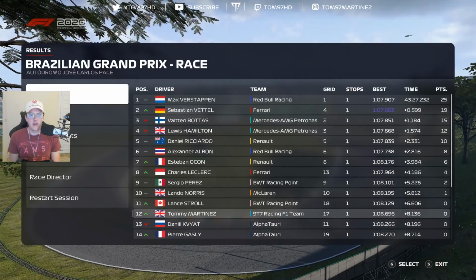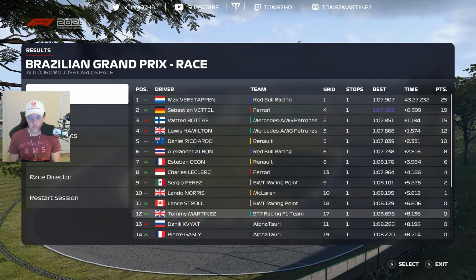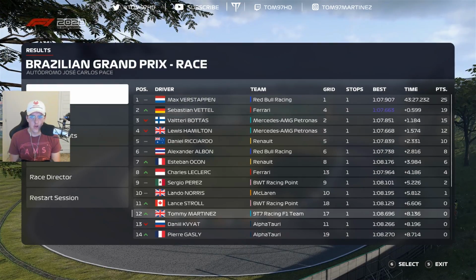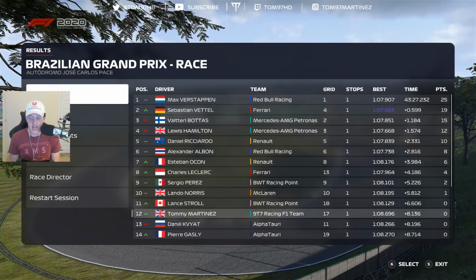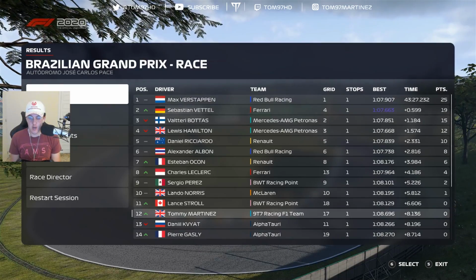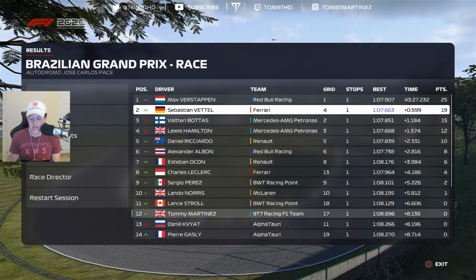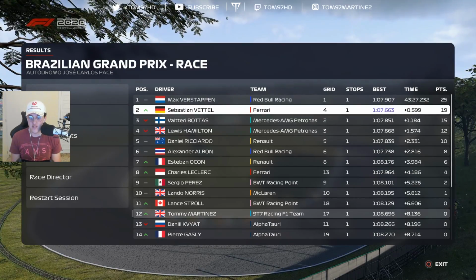Yes, guys, it is done. Valtteri Bottas dethrones Lewis Hamilton from the top spot of Formula 1. He is the brand new Drivers' World Champion, and he picks up his very first championship. Verstappen wins the race here today. Vettel second place with the fastest lap, just missing out on the win by 0.6 of a second.